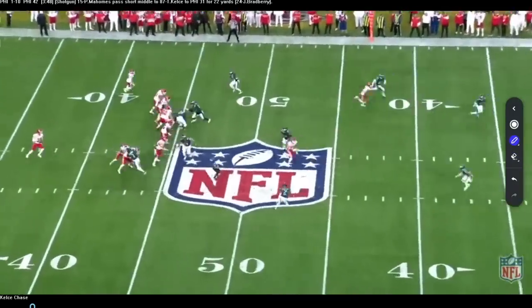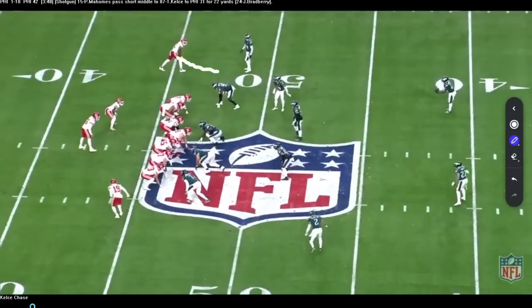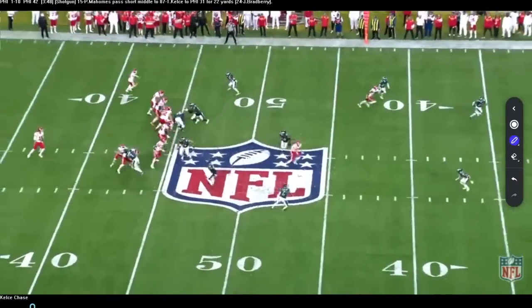Now, I wish Kansas City would do this a little bit differently up top. So what we always like to do on this is attack this safety a little bit more to the inside, so I can save a little bit more room for my quarterback to the pylon. And I'm going to show you why I like that. You see, I think that's MVS right there. See how wide he is here?